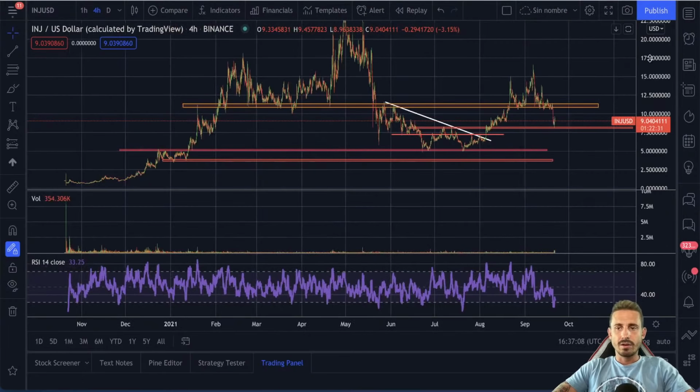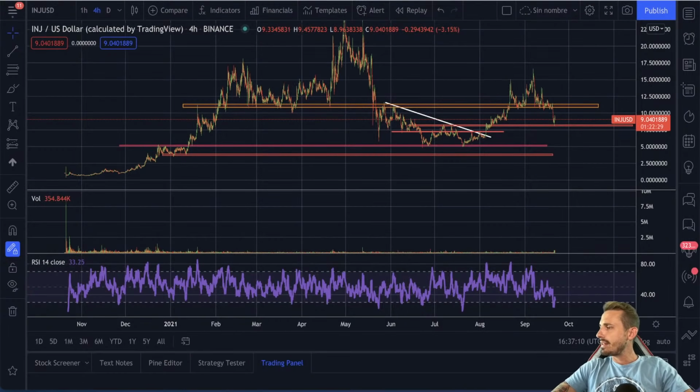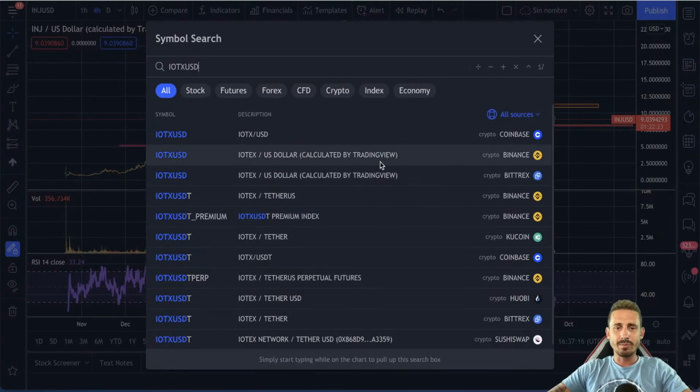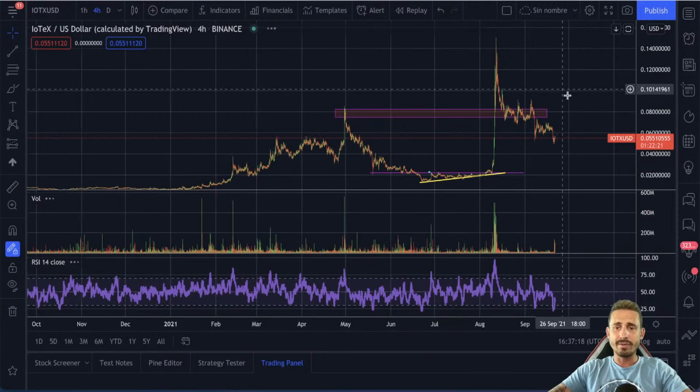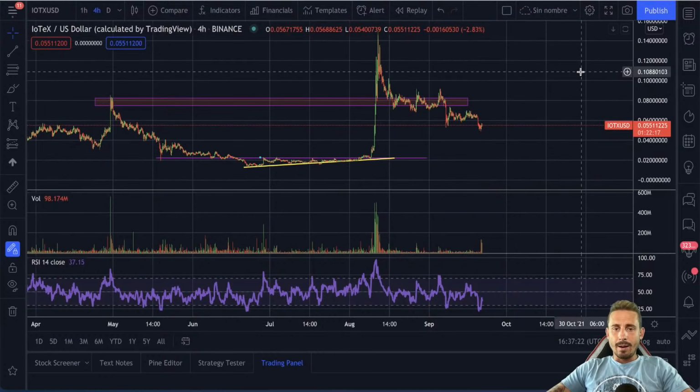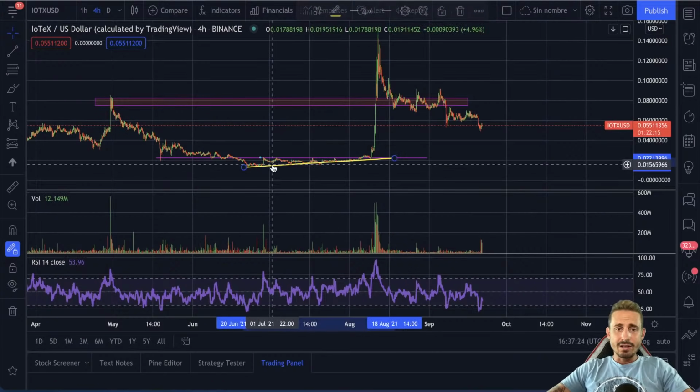Right, let's take a look at this other one, IOTX, because IOTX has been pretty bullish. It has been moving very, very good. The scenario for it doesn't look too bad.